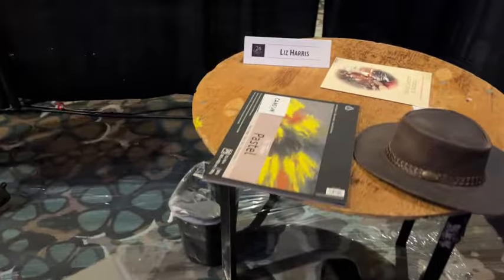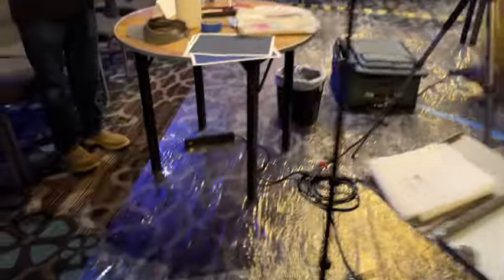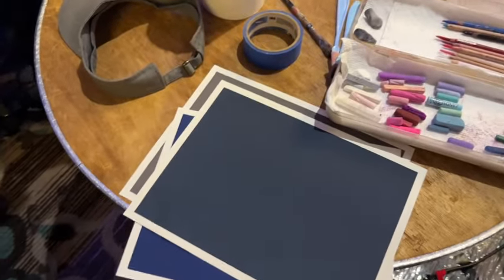So she's going to use Mi Teintes pastel paper. Is this the paper you're going to use? Yes. Awesome. I do love that paper too. I think that's the paper I'm using. No, it isn't. This is Art Spectrum. Yeah, okay. But I use that a lot.